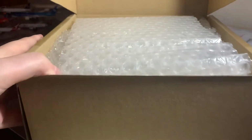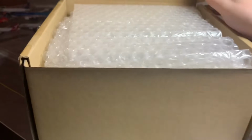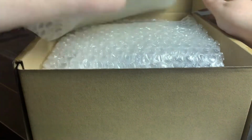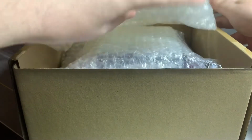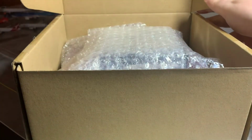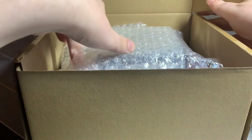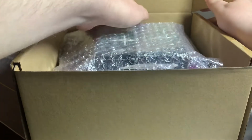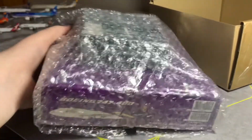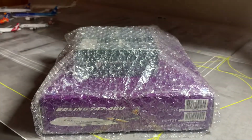So first of all, you can just see in the box there we have some nice bubble wrap that I will be using in the future for when people want to buy any of the models that I have for sale. So just taking these out momentarily, and let's have a look in here and see what we have to look at. Just going to take the box off.